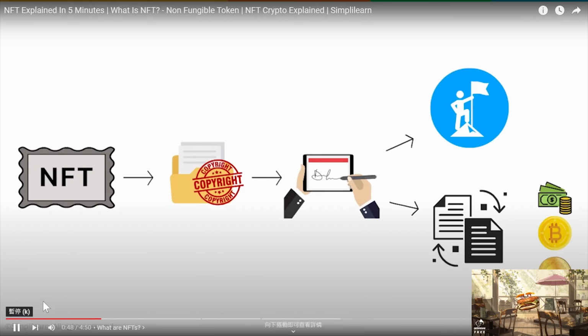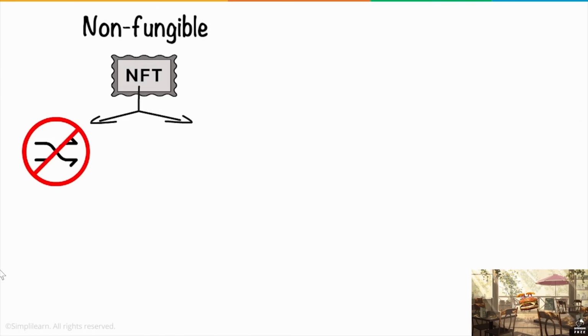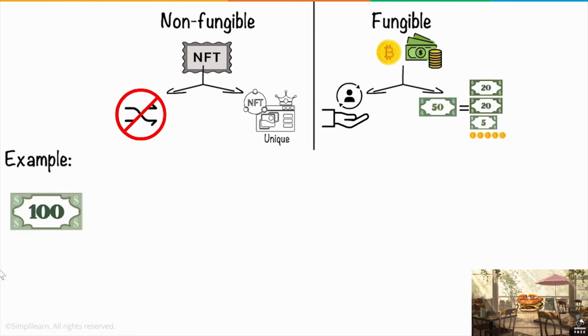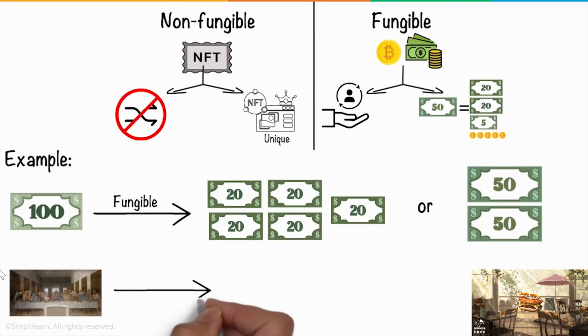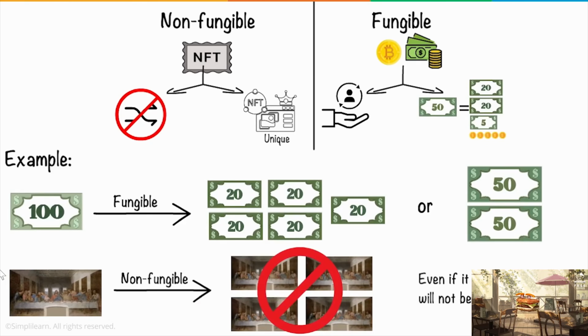non-fungible token, aka NFT. Non-fungible tokens means that they are not interchangeable, and each of them represents unique assets owned by a specific person. On the other hand, fungible tokens are interchangeable and can be divided into smaller units to form the same value. For example, a $100 bill is fungible, as you can exchange it with 5 $20 bills or 2 $50 bills. But the painting of the Last Supper is non-fungible, as it cannot be generated in bulk. Even if it is copied, it will not be authentic.